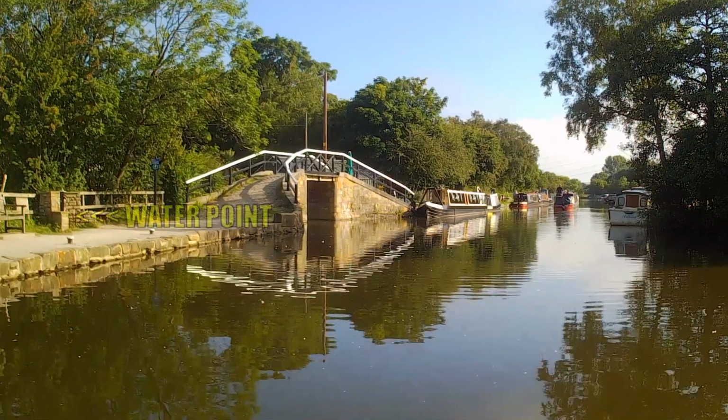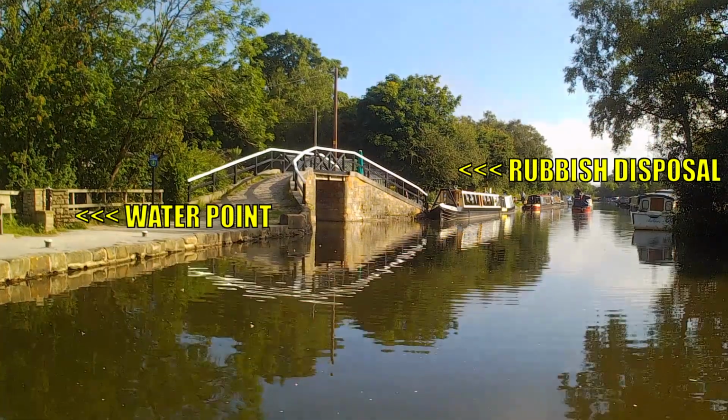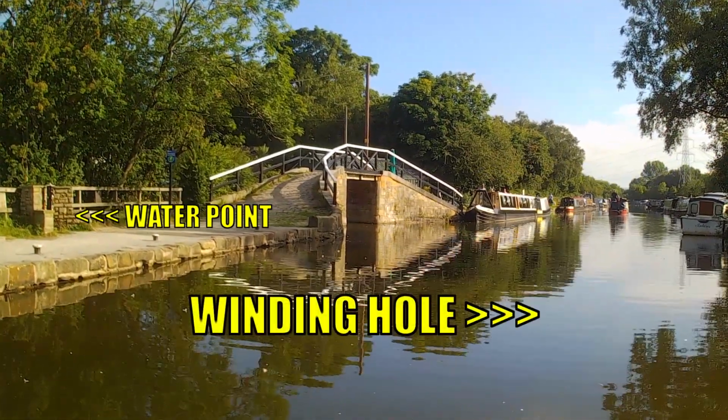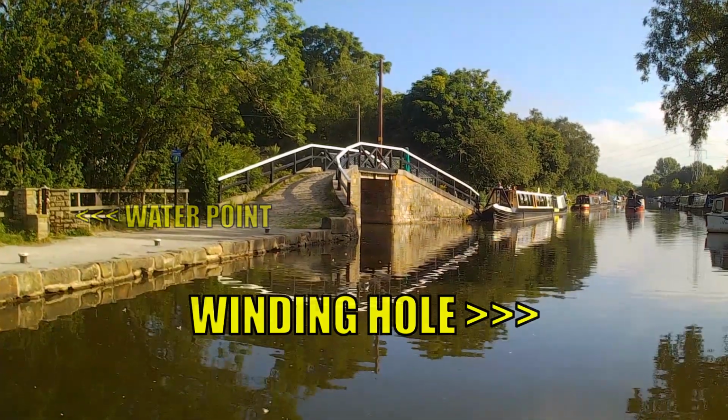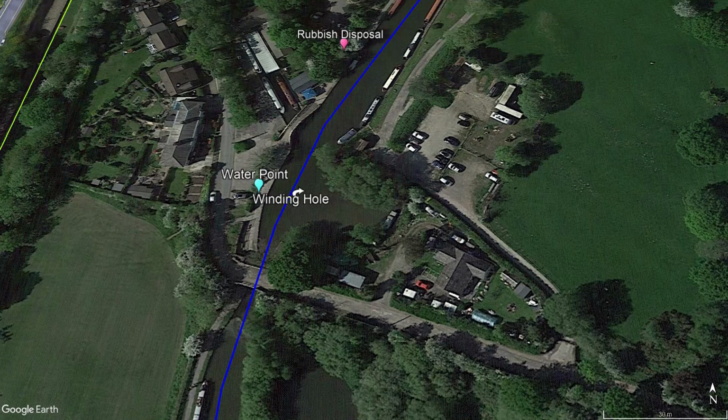That bridge on the left leads to a boatyard. Now here's the water point. The rubbish disposal is on the other side of that bridge. You can't miss it. And right here is also a winding hole. A view from above might make things clearer.